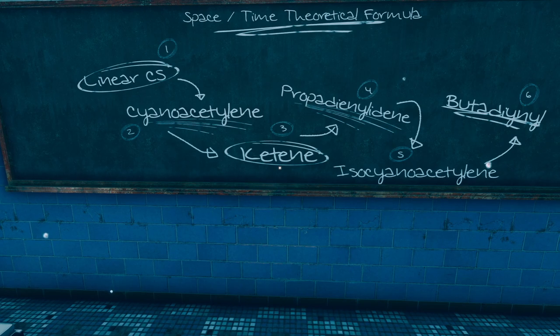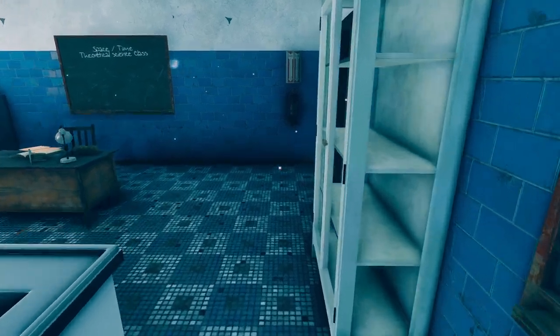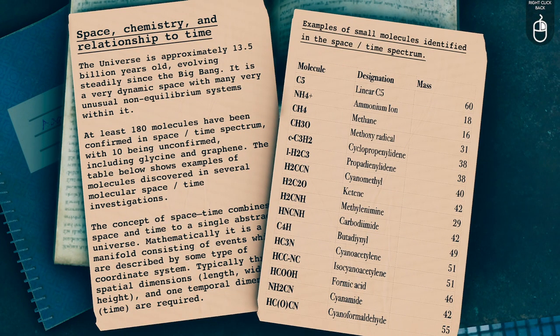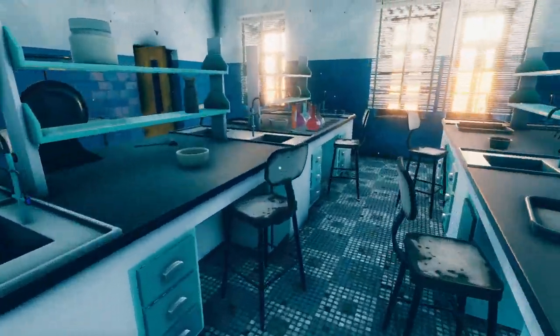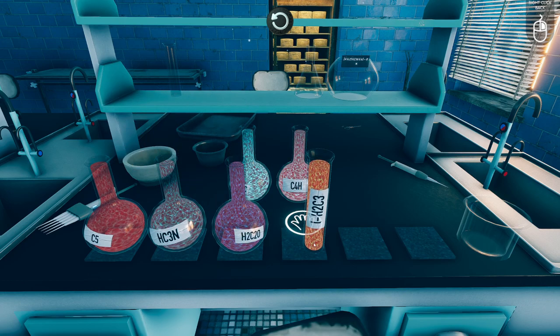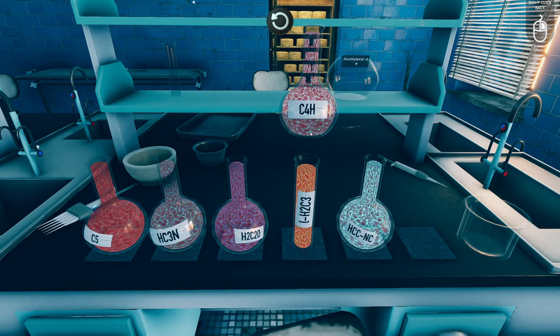Then we have good old ketamine here, and then propane. So ketamine and propane. H2C20 and 1H2C. And then these last two can just be brute forced.